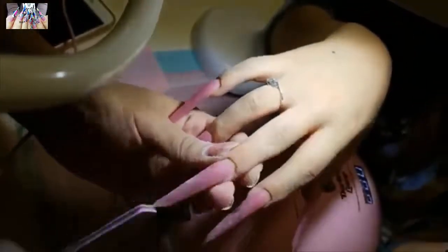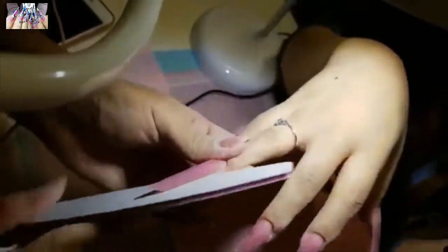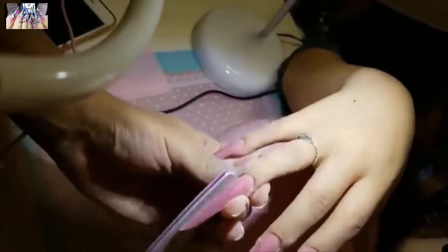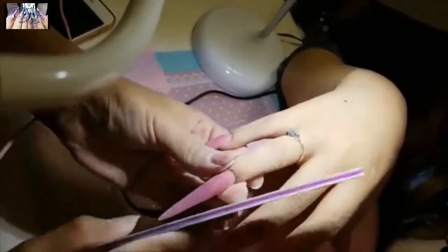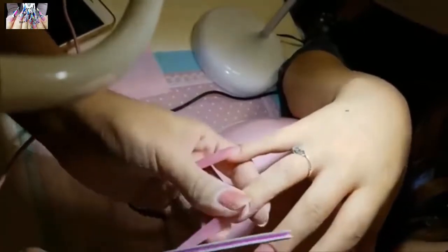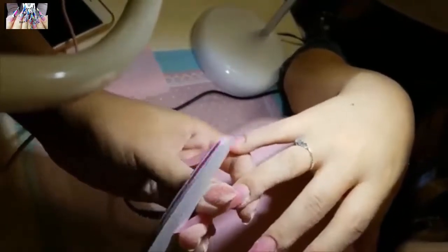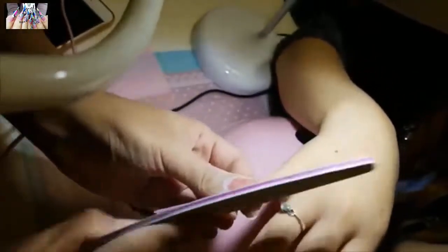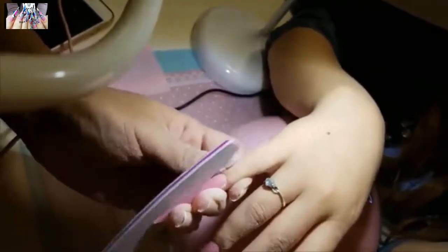Taper in those sidewalls. Make sure they're nice and dope. And we're tapering straight from the stress point, so that way these nails look really, really snatched.